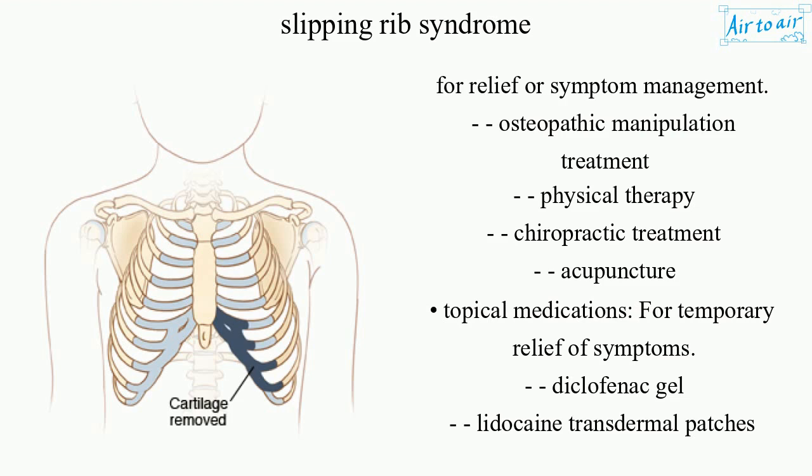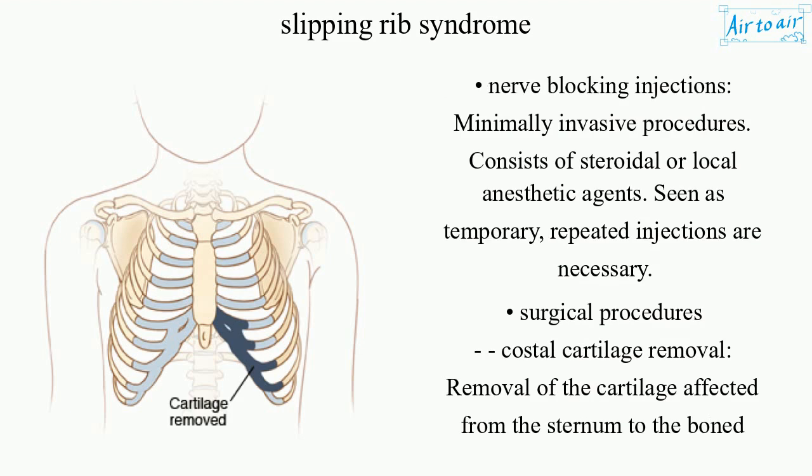Topical medications for temporary relief of symptoms: diclofenac gel, lidocaine transdermal patches. Nerve blocking injections, minimally invasive procedures, consist of steroidal or local anesthetic agents. Seen as temporary, repeated injections are necessary.